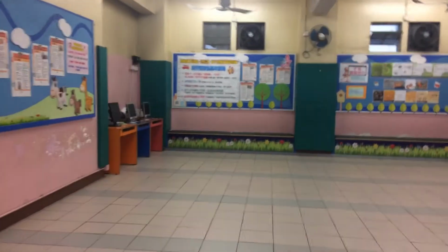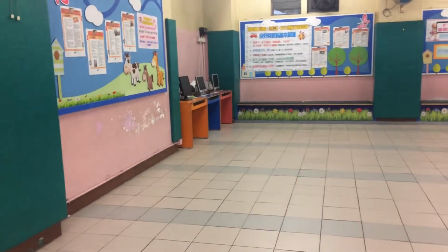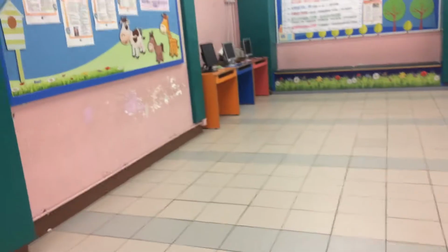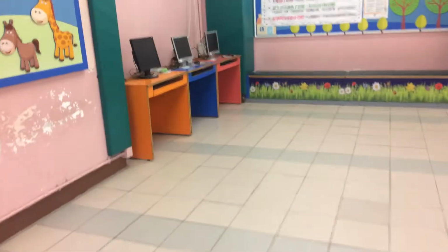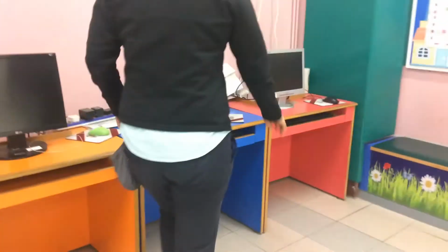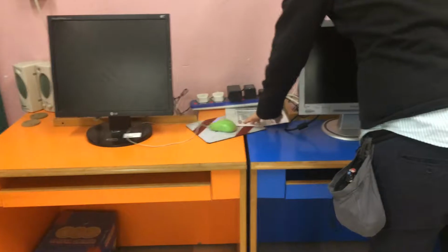So that computer, the student wanted. We use the VM, virtual machine, to let the Windows set up. Can you switch on? So without, no. Yes, I can let the students play the games.